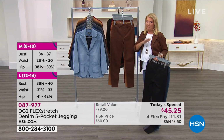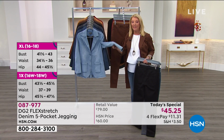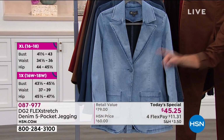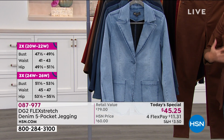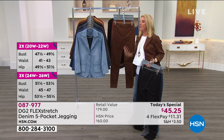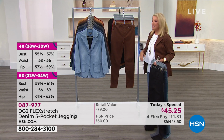One other quick note, because you might just want to go for the whole thing. For the first time ever, that same incredible Flex stretch is in a blazer. So this feels like you're wearing the most comfortable sweatshirt, and yet you have more of a structure of a blazer. It's fabulous. And I have all the matching colors in the blazer as well. All right, so that's the scoop there.